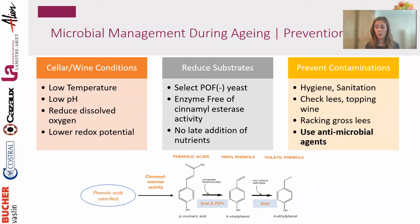Your topping wine, also source number one of contamination. Often the topping wine is actually the wine that we care the least about. It's in a keg, we don't look at it. And in fact, it's the wine we should care the most about because we are actually putting this wine in all our barrels. So this wine can be the source of contamination. Be focused on your topping wine.